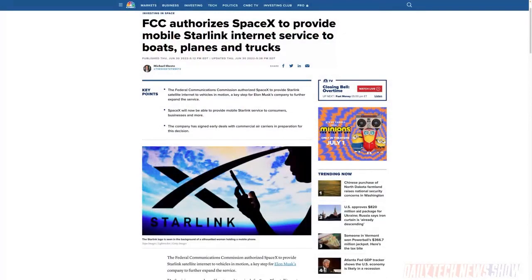The U.S. Federal Communications Commission authorized SpaceX's Starlink internet service to provide access to vehicles in motion. That includes airplanes, ships at sea, recreational vehicles, and commercial trucks. The kit is a little too big for your passenger car, but you can have it in an RV, you can have it in a truck.